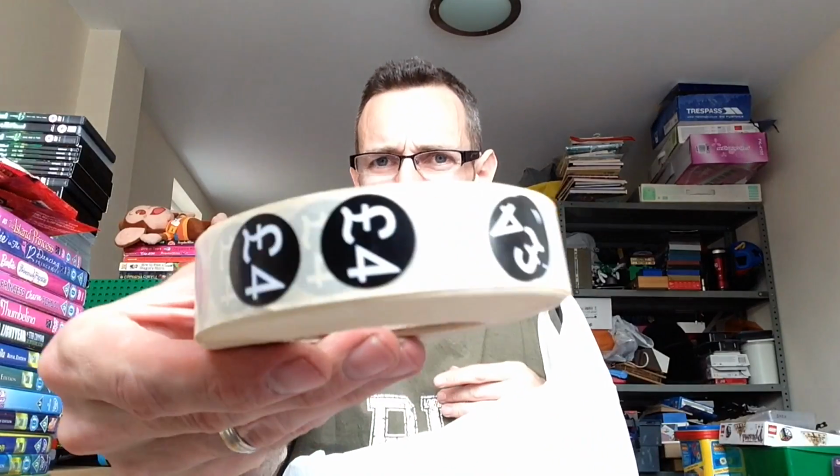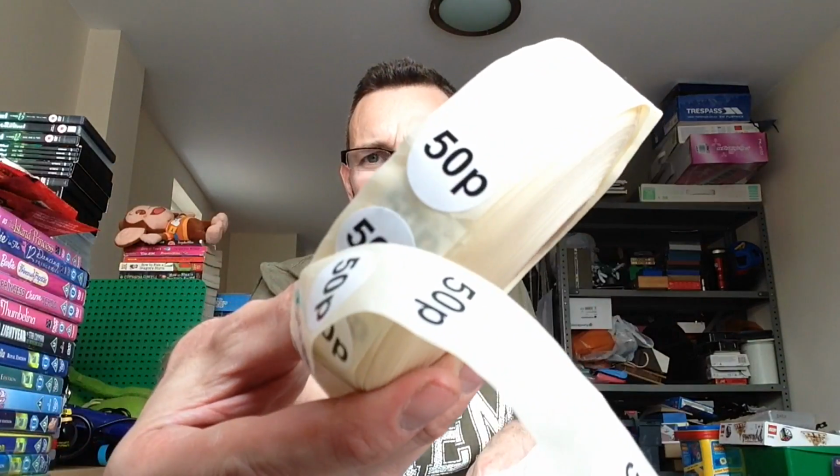Reels and reels of these price stickers. And, I mean, if you see my other videos, you'll have seen that we recently bought thousands and thousands of price stickers for the shop. So we know that they're not cheap. And there's just reel after reel of these. There's some 50p ones. Anyway, so I was really interested.